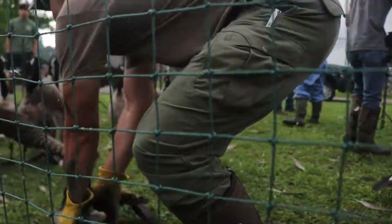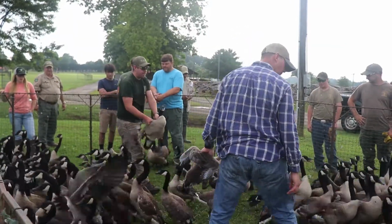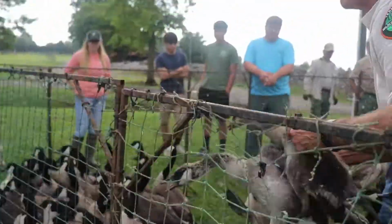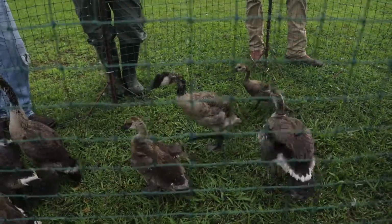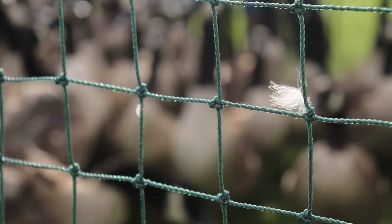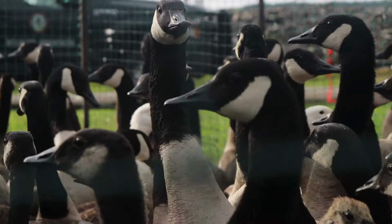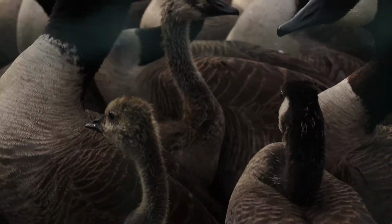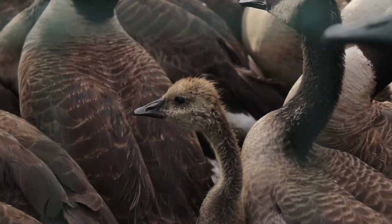Once they're in the pen, we lock them in, and then we start pulling out any birds that may have been previously banded and record those. We separate out any juveniles into their own pen because they'll get different number bands than the adults. Even though Canada geese, the males and females look alike, they've got different equipment, and we can figure that out. And certainly we know the difference between an older goose and a younger goose, just based on plumage and body size, things like that. So yeah, we're getting the basics of their gender and their age.